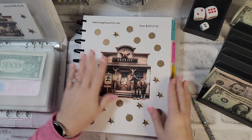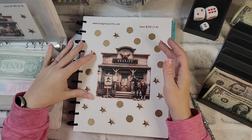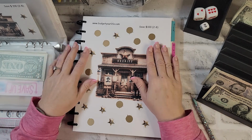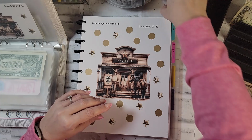Okay, up next, I have one of my little sheriff. This is a physical item where I would put the stickers on it for you and mail it to you, or you can get it in the digital form. I think I still have the physical up on my website.